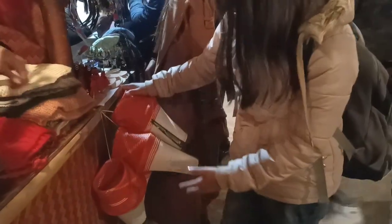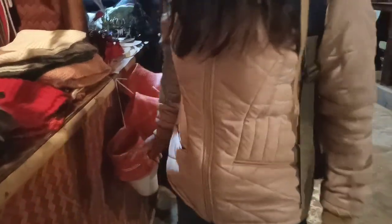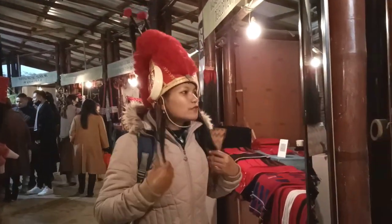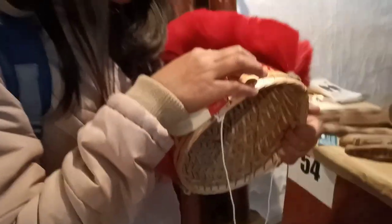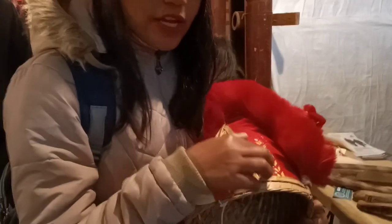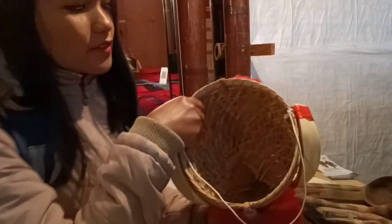Oh, in their leg. Oh, when they go for war, no? They are using. With a traditional plastic strap, they are again making a design. Inside is like this.